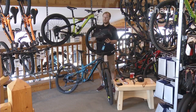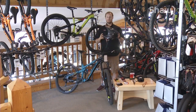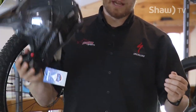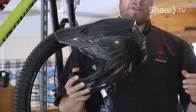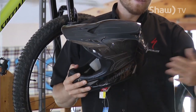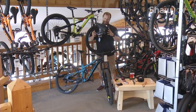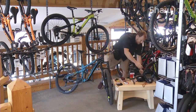I'm going to touch on carbon fiber really quickly here. Carbon fiber is one of those materials that absorbs impact really well. Yes, the enduro riders like carbon fiber because it's lightweight, it's light on their head, but the big reason why they're wearing them is because it absorbs more of an impact than fiberglass or plastic. So it's actually a safer helmet to be wearing. So that goes over your helmets.